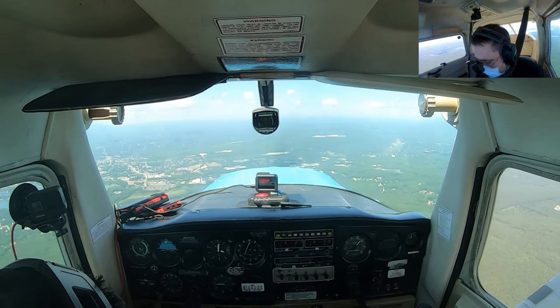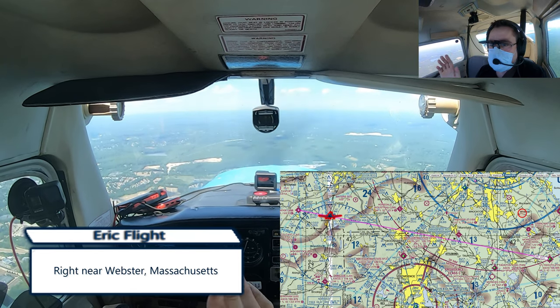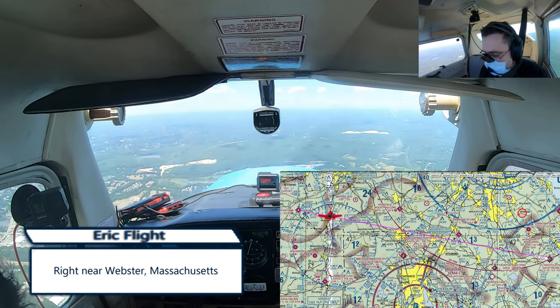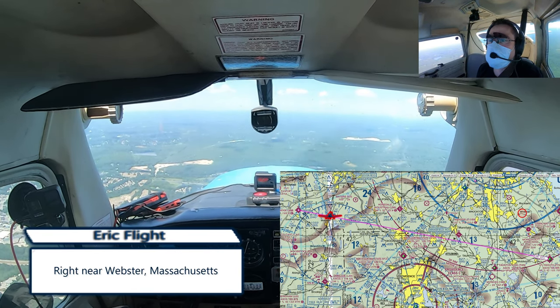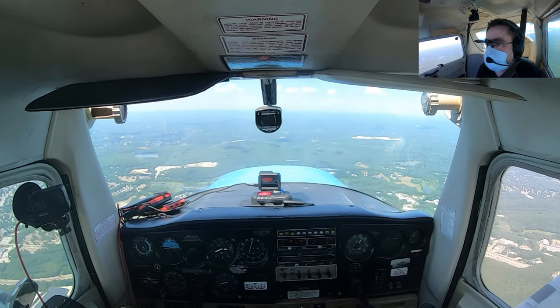That's Southbridge, 30. So here we go. Southbridge, right in front, about 8 miles out. If I can't see it, I'll overfly it first.